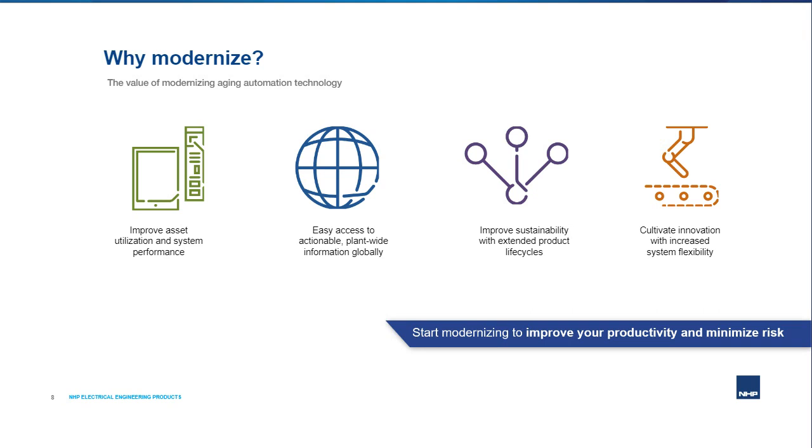So we must ask ourselves the following questions in relation to our own organizations. Do we want to extract more data from our operations? Do we need to cut operating costs? Could aging or obsolete technology be impacting our productivity and escalating risk? And is our automation system truly optimized?